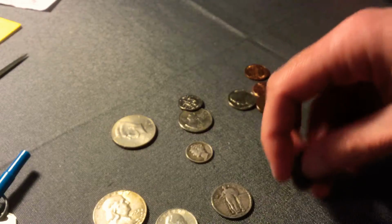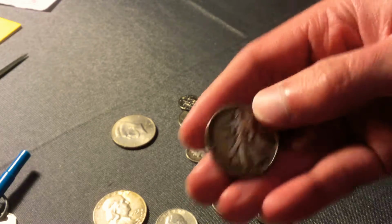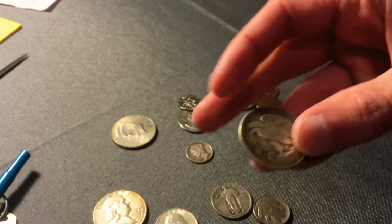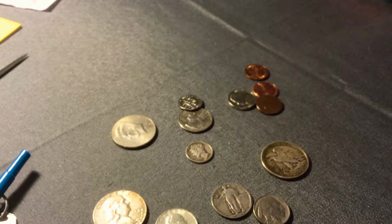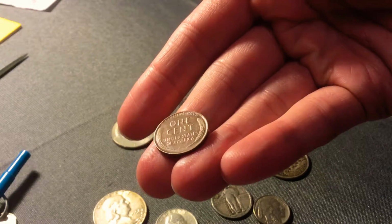That seems to be the pattern. They got rid of all these amazing coins in about 40 years each, and then they changed them up to more boring designs. And then the pennies, you had the wheat cent. That was all right.